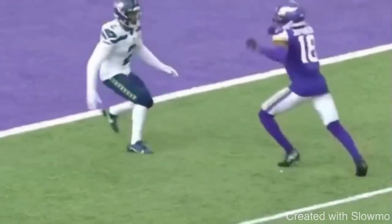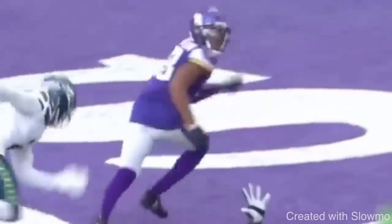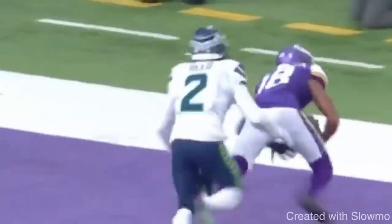Let's watch this thing again, full speed one more time. Great job by Jefferson selling the slant, actually being in stride, being violent with his hips, and then being able to accelerate out of this route.